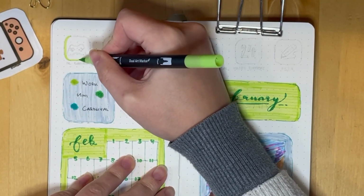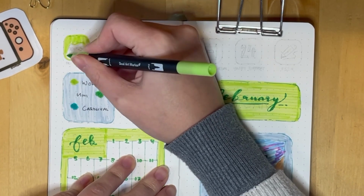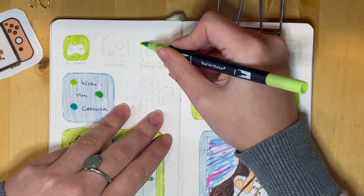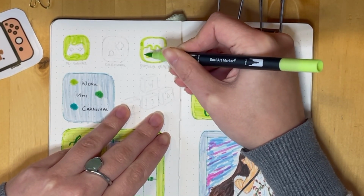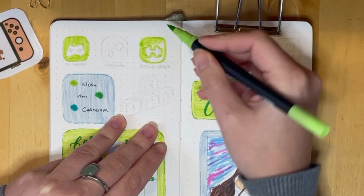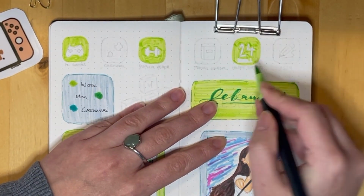Along the top is where I put my goals and little phone app icons. Since I'm still on my semester break for almost all of February, I want to play some more video games while I still have the time. Then there is the big week of Carnival in the midst of this month. Other than that, I want to get back to exercising regularly before the whole uni craze starts once again.